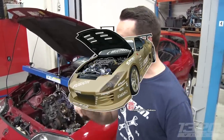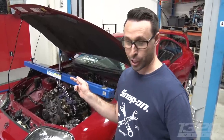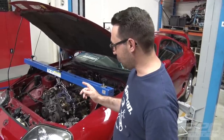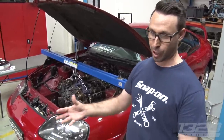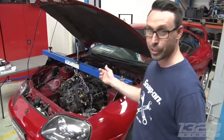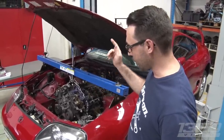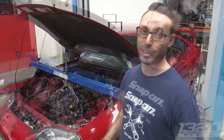Oh, so, Top Speed did one like this, didn't they? No, Top Secret. Top Secret, that's right. Top Secret did one like this. Yeah, they did one in Japan. It's like 20 years ago they built that thing. They did it by dry sumping it so that it would fit into the Supra, because the sump, the oil pump and pan are all awkward in these and don't really fit into a Supra chassis very nicely. So they dry sumped it, they forged it, they put a couple of HKS turbos on it, and they made a good 1,000 horsepower.